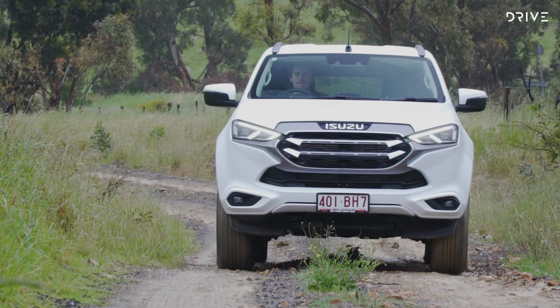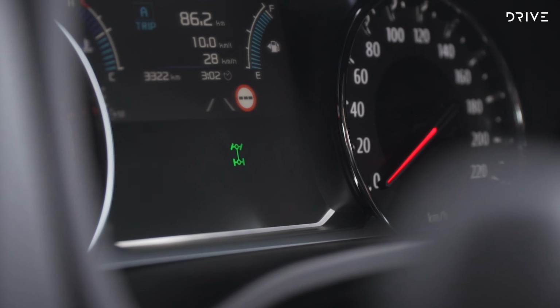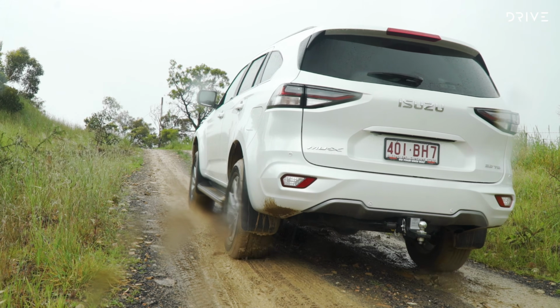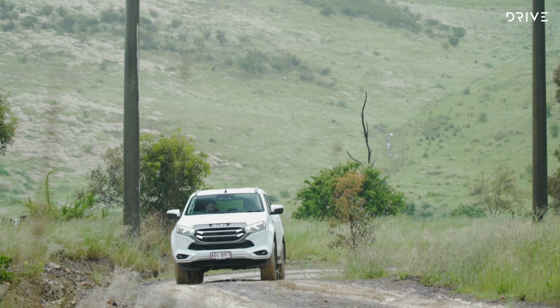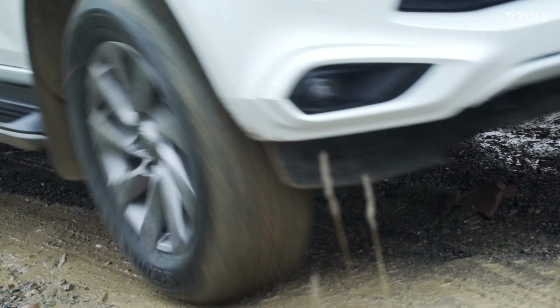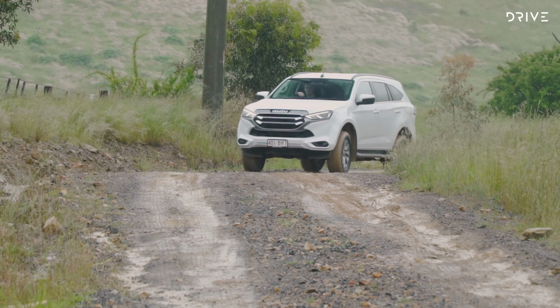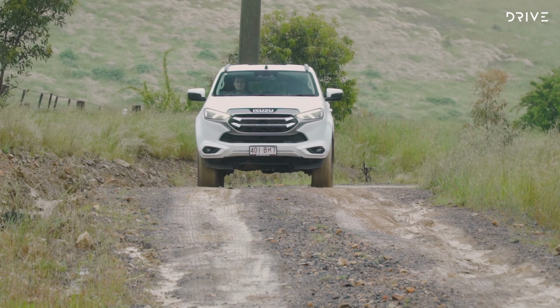When the going gets tough, you can stop, put the car in neutral and engage low range. The car will take a moment, and once confirmed, you're ready to start off again. In low range, the car is geared to focus the engine's efforts at lower speeds. At the same 2000 RPM, you won't reach 30 kilometers an hour. In fact, I'm in first gear and sitting around 5 kilometers an hour. If I want, I can still move through the gears, but I won't match that same speed I had before.